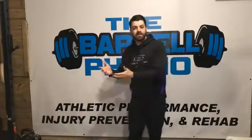Now, maximal recoverable volume refers to when you get the stimulus, your body recovers, but the stimulus that you applied is so much that your body uses all of its available resources to just recover back to baseline. It doesn't have any more energy left to adapt. And that's a problem because you're doing all of this work and you're not growing out of it. You're just getting back to baseline.